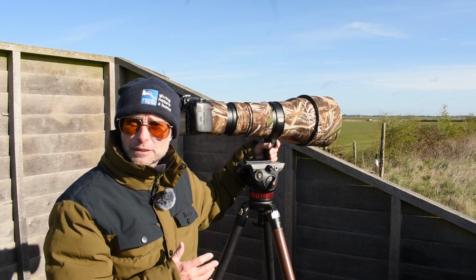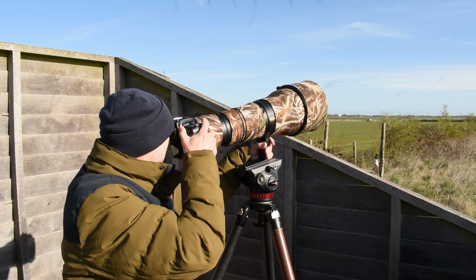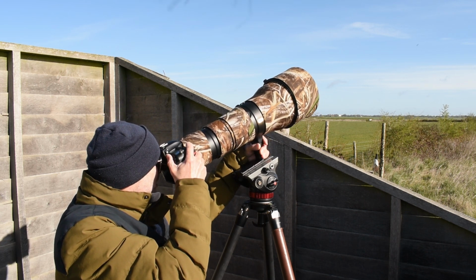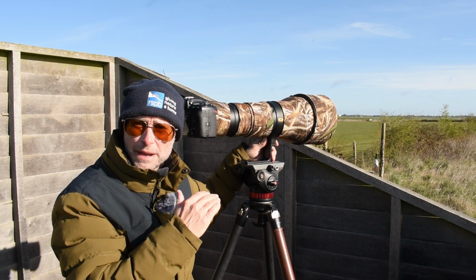I'm on a 2,000th of a second, so that if the birds take off, and there's one over there now flying actually, sorry guys, I'm going to have to just keep shooting. Right, it's gone up really high now, so I'm going to wait for it to drop back down again.